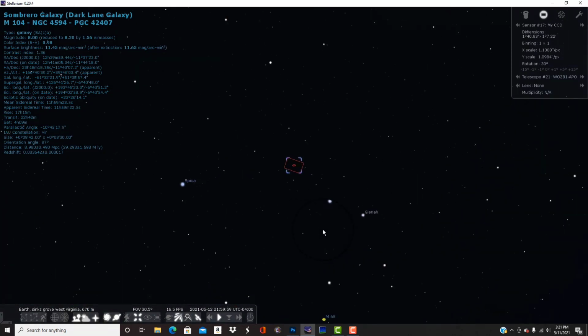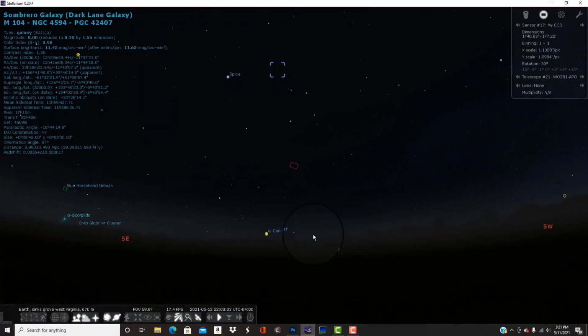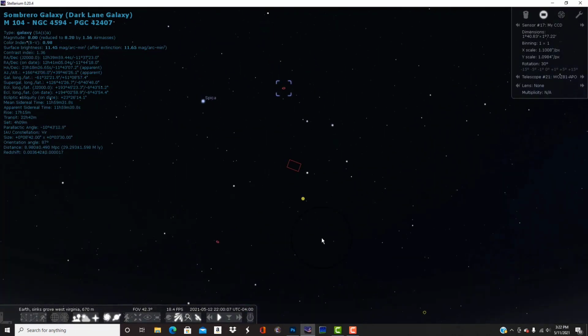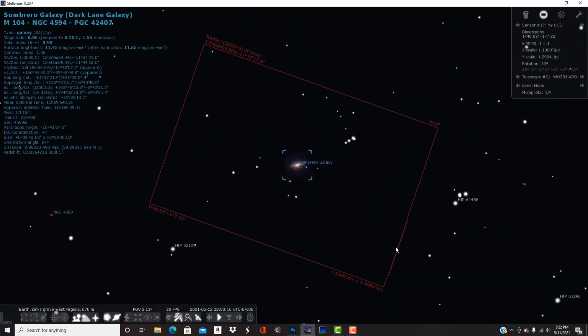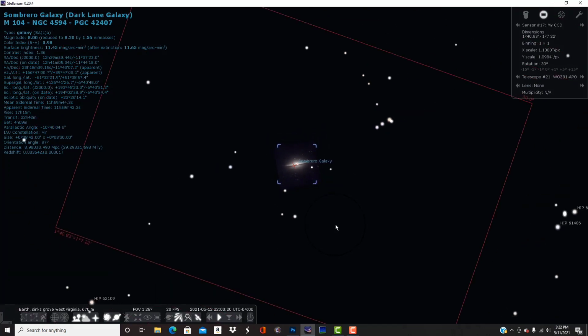So, like I said, it's best to shoot a target that's right above you. Here it is. You can see it here. And let's see what the field of view is going to look like. We can actually get a pretty decent wide field shot of that.